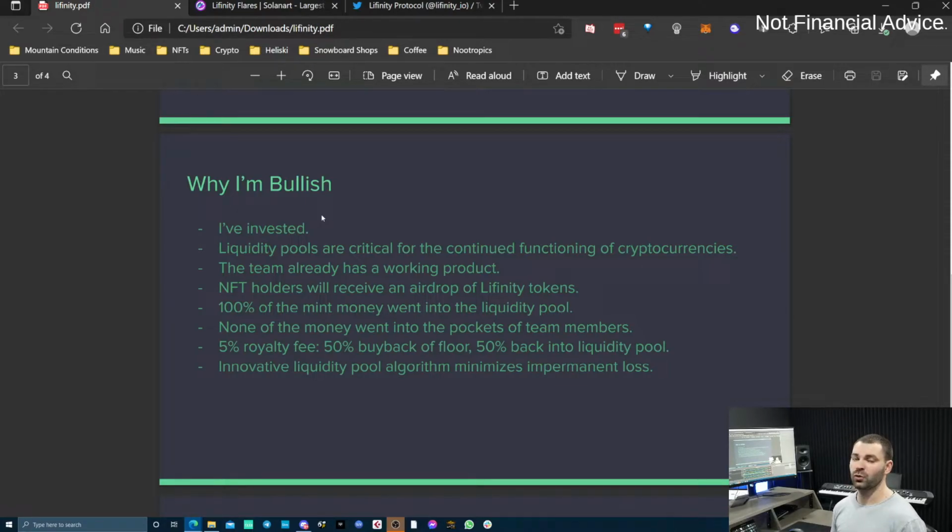Now, the other thing that's cool about this is that the mint money, all of it, went into the liquidity pool. Not just some of it, but all of it is going back into the project. They have not taken out any money to pay for their startup or to pay their team members or for somebody to get rich, like a lot of these art projects that we've seen over the last couple months, which really minimizes the chance that they're going to ghost the project, that they're going to rug this one. I basically see that as pretty much impossible at this point.